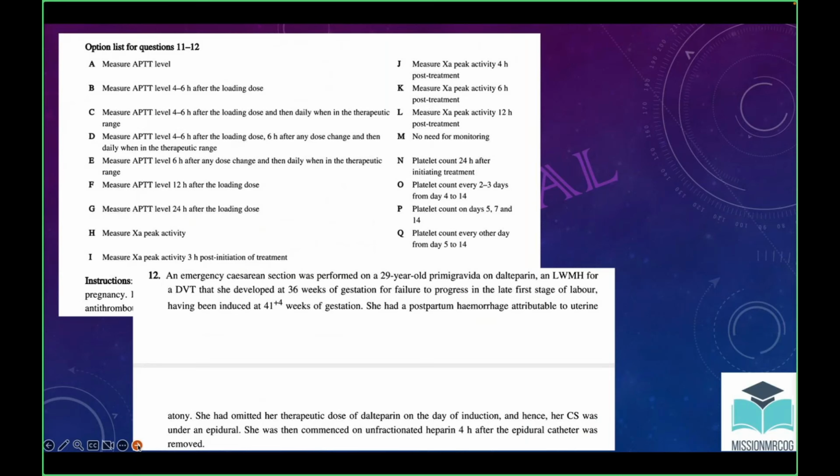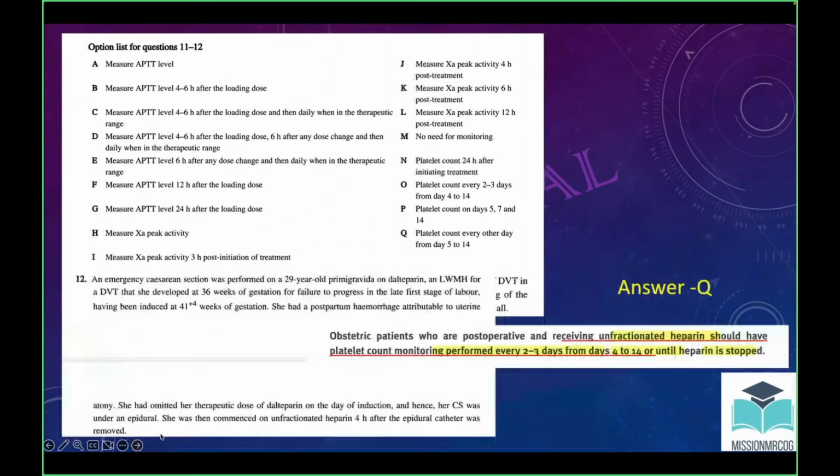We have to monitor her. Unfractionated heparin, therefore, option O. O is what? Platelet count. Yeah. O or Q. Every 2 to 3 days. Yes, it will be O.